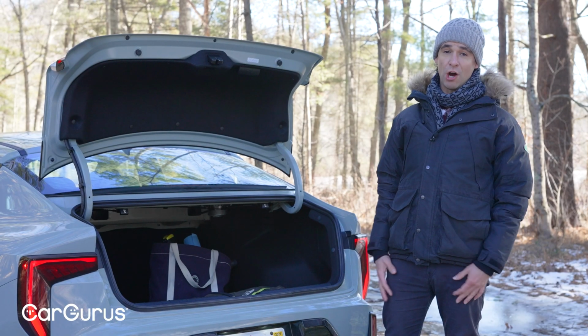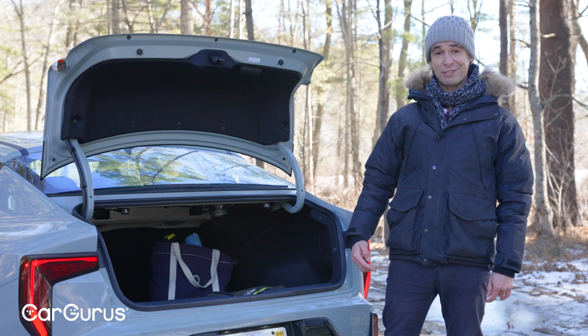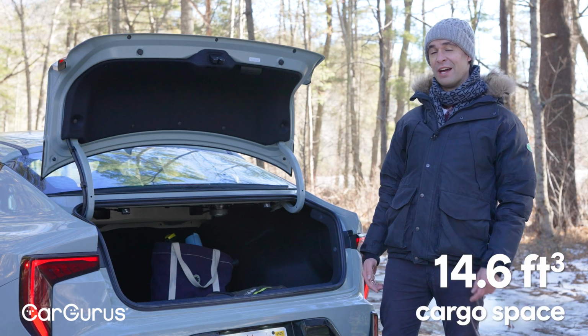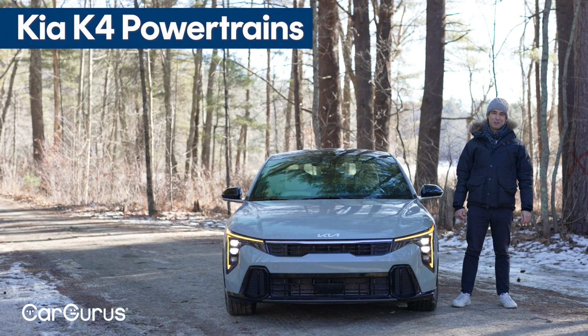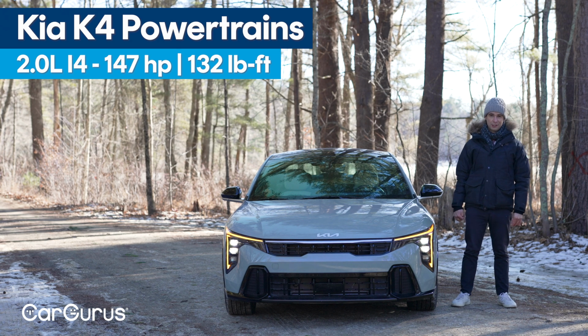The trunk space is also impressive for a small car. It matches the oversized dimensions on the outside, over 14.5 cubic feet, and the seats fold down on every trim except the base LX. However, those aggressive looks don't exactly match what's underneath that sloped hood. A 2-liter inline-4 doesn't even make 150 horsepower, just barely over 130 pound-feet of torque. Those are small numbers, but this is a small car, doesn't weigh that much.